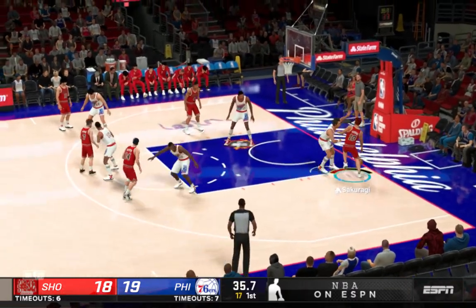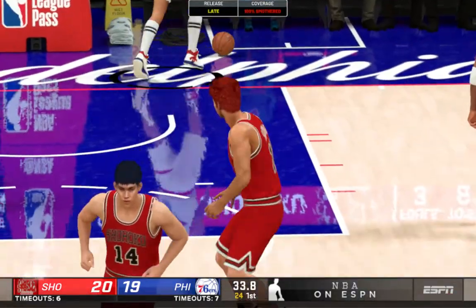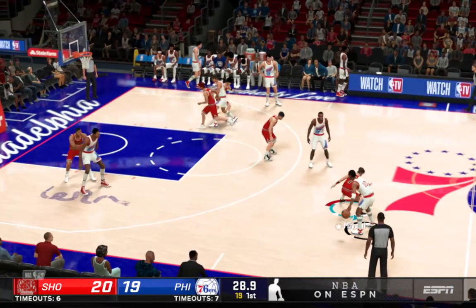Here's Big Cat. Right through the D for the layup. Big Cat's got his second bucket of the night. Well, efficiency is everything, right? So far in this one, this guy has been on the money.